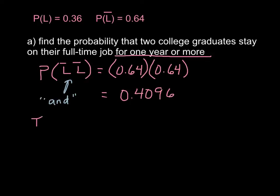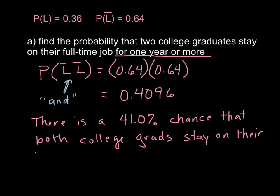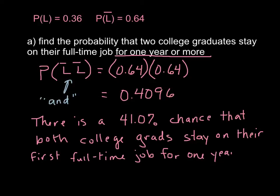And so when I do that, I end up getting 0.4096. So if I round to the nearest tenth of a percent, I've got a 41.0% chance that both college grads stay on their first full-time job for 1 year or more. I hope I have enough room. Just made it. Okay.